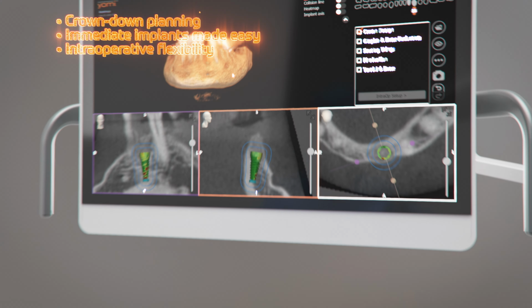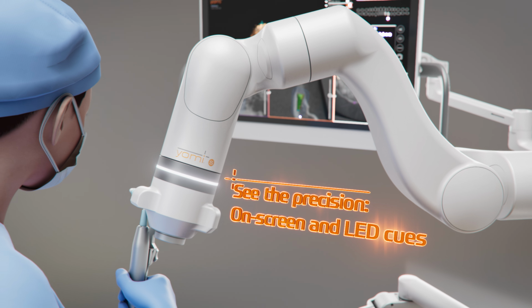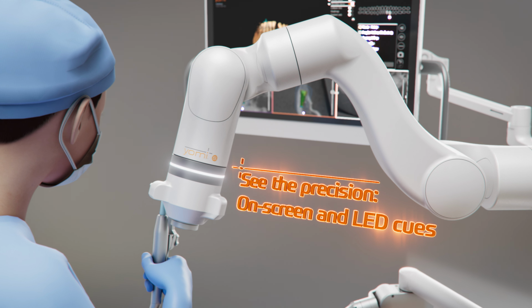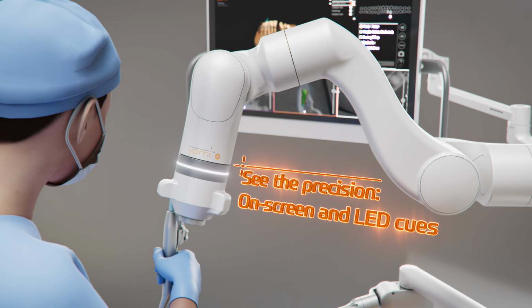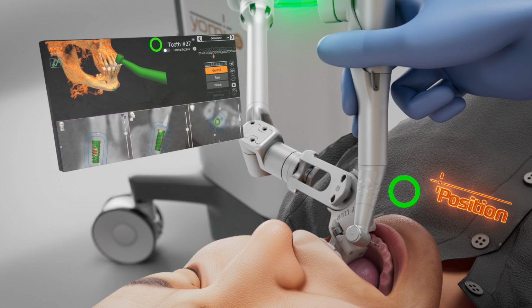Because Yomi S is a fully digital platform, you can go from planning to guided surgery immediately, and even change your plan on the fly if needed. Intraoperatively, Yomi S provides multi-sensory guidance to help you place implants exactly where you've planned.